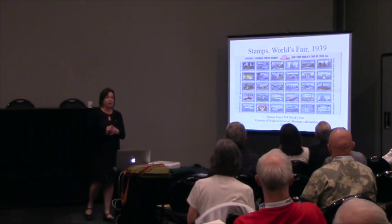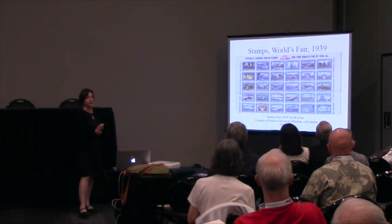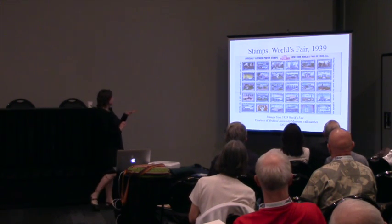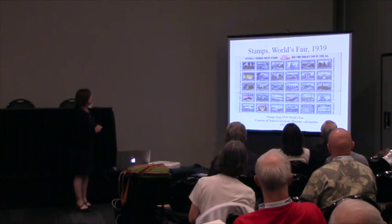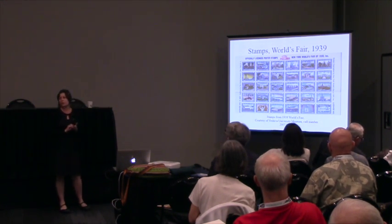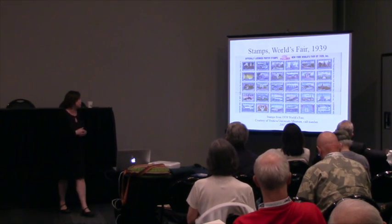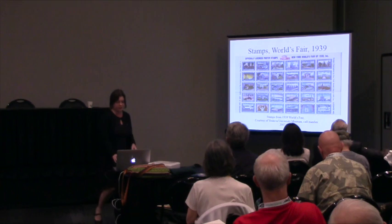And because we're at a stamp fair, here we have some World's Fair stamps from 1939 that obviously show off the various countries and pavilions and displays for the World's Fair in 1939. We actually had a great deal of stuff related to the World's Fair. There was a large Palestine pavilion, so as you can imagine, we acquired a great deal of stuff related to that.